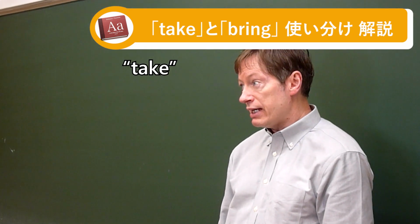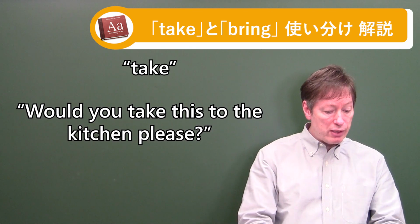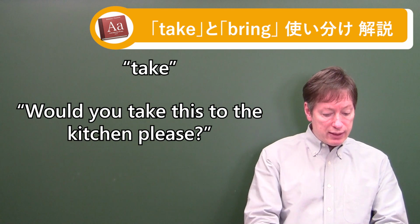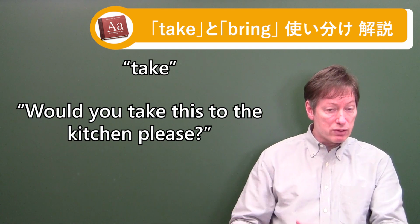Another case with take. Would you take this to the kitchen, please? So where we are at the dining room table, dinner's finished. Would you take this back to the kitchen, please? Leftovers. We'll have that tomorrow.